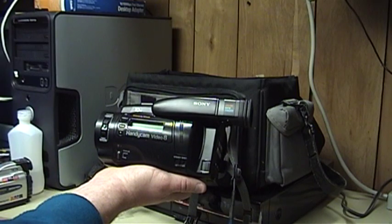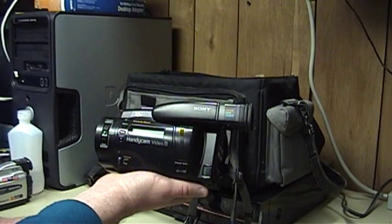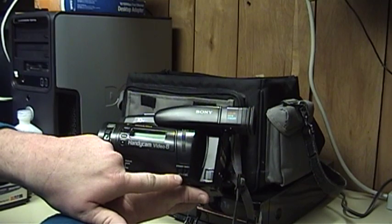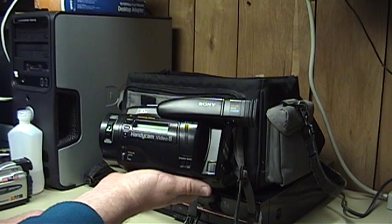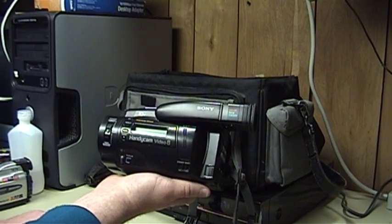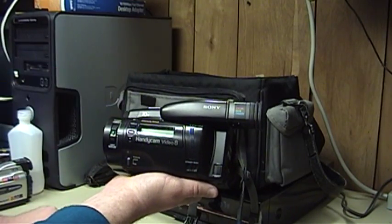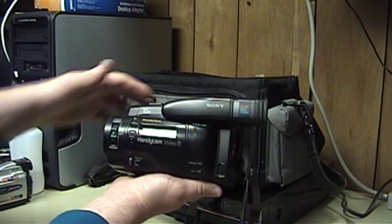There is another feature on this camcorder that I must say is quite unique and unexpected for a nearly 20-year-old machine, and that is the presence of the steady shot option. I have shot some video with this camcorder, and I've got to say, the steady shot option on this thing works extremely well, even when you're fully zoomed in. And of course, there is a 10 times optical zoom provided on this unit.